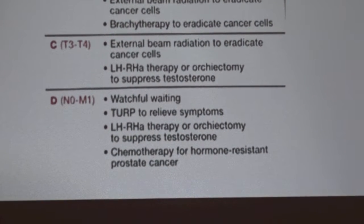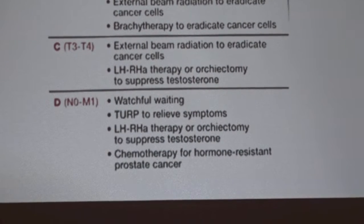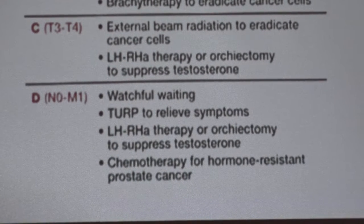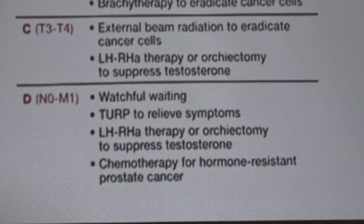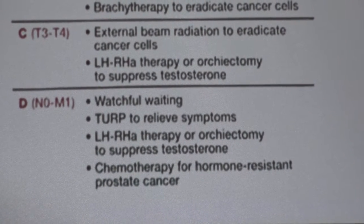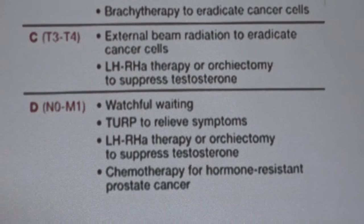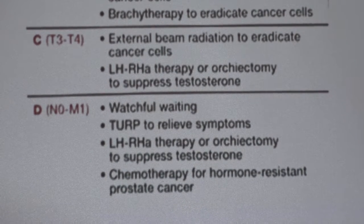You could go in and do a scraping of the prostate, that part that obstructs, so the patient can urinate. And of course, you can give hormone therapy. Remember, prostate cancer is fueled by testosterone. And if a patient has prostate cancer spreading to the bones and significant crippling bone pain, if you remove the testicles, that bone pain goes away in 2 days' time, the patient is pain-free.